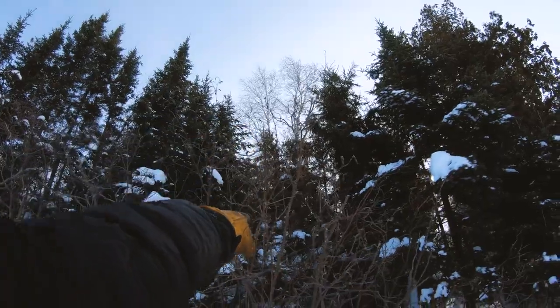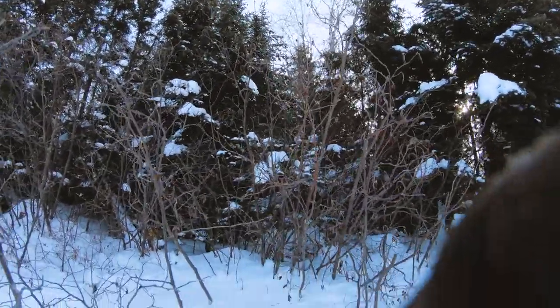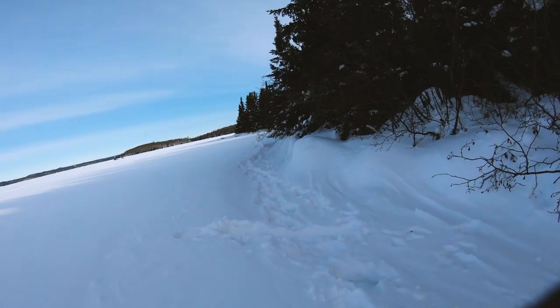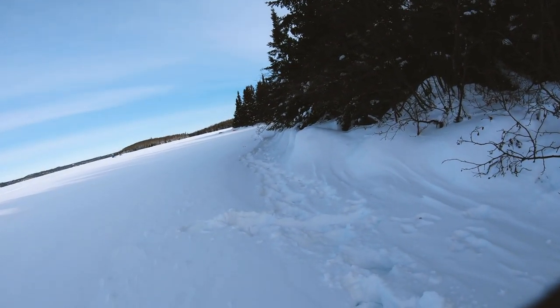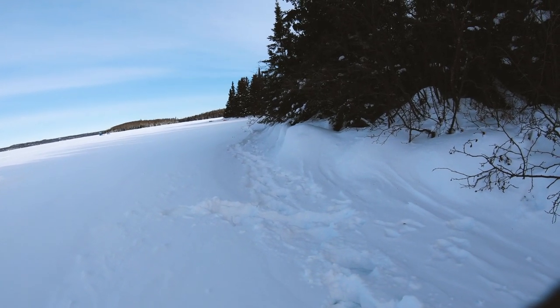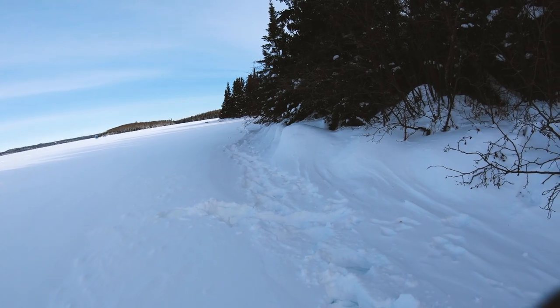Whoa, holy cow. Brandon, good idea. Hey, I'm not 100% sure, but I might have found a monster dead pine. I'll scope it out.